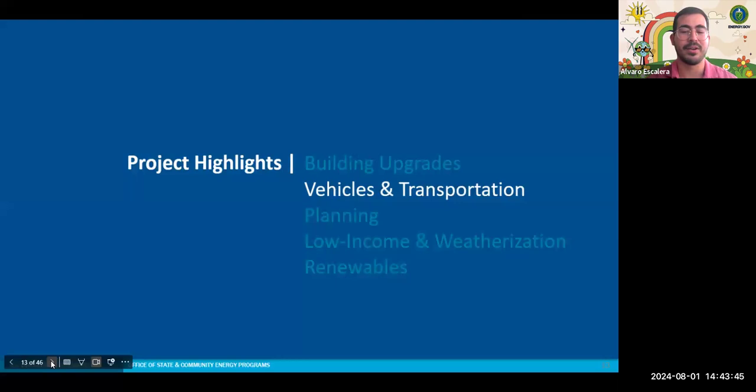Okay, so second up on our list, we have the vehicles and transportation upgrade section. These projects usually have less reporting requirements and are excellent options to expand municipal fleets or develop one. Later on in the presentation, we'll also be hearing a lot more about vehicle upgrades from Sarah Gardner from Iowa City. Next slide, please.